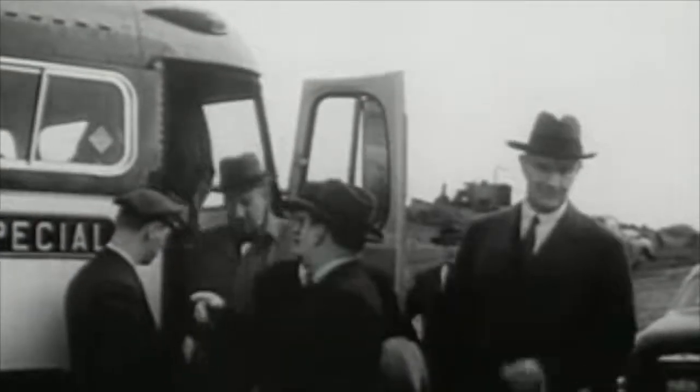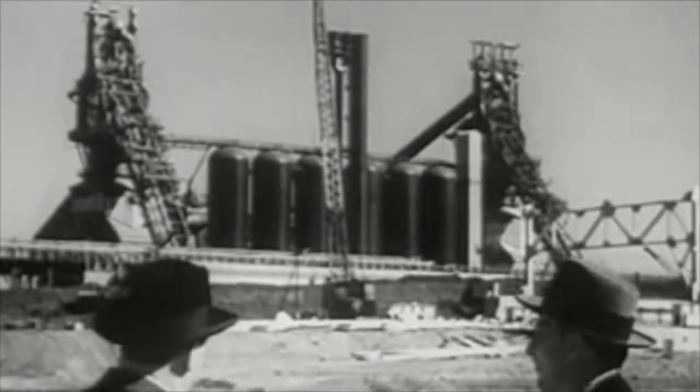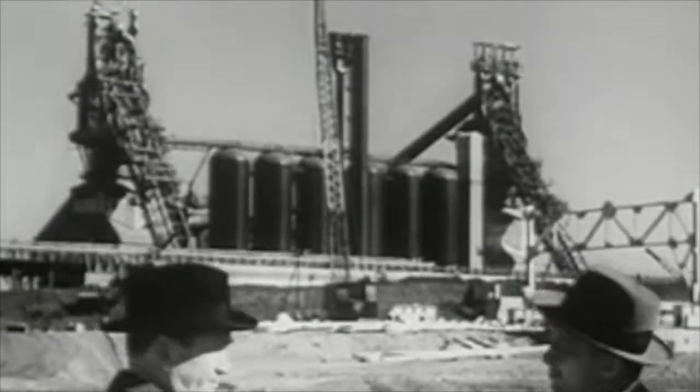Mr. Fairless made frequent visits to look over the 3,900 acres. This was land that once raised broccoli and spinach, but 20 months after ground was broken, a steel mill was rising. However, much was yet to be done.